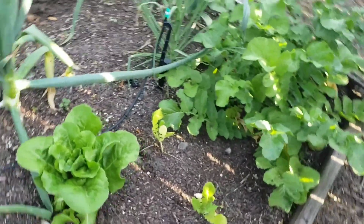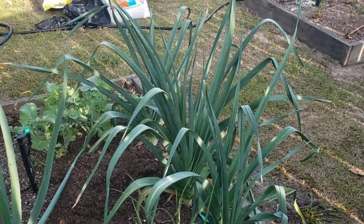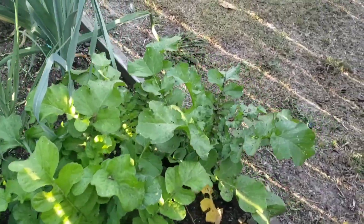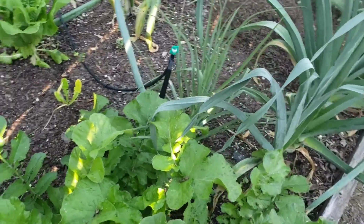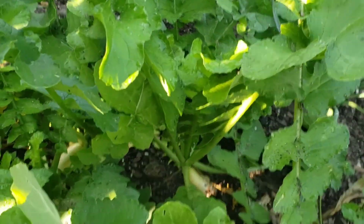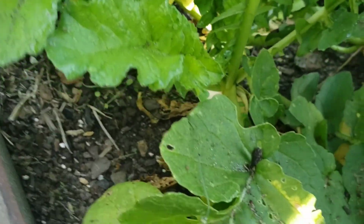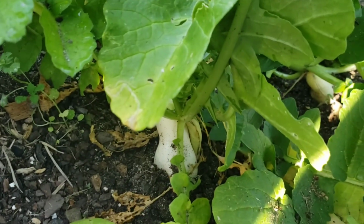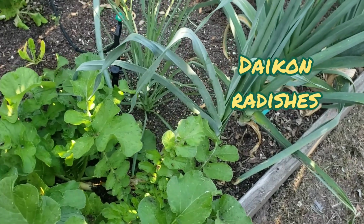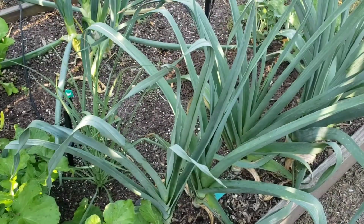Still some brassicas and lettuce and leeks. This leeks already. Then we have, look, these are daikon radishes. Hope they get big soon.